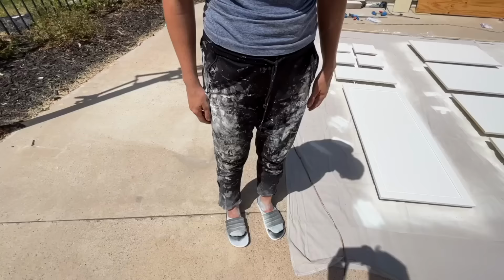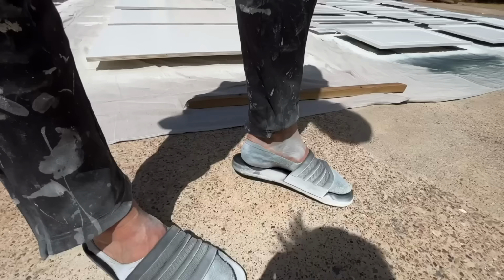My feet are literally like burning on fire. I should have gone with that sock flop combo like you got going on. Look at that. Look at those. Would you look at that? Look at these. No way, huh?